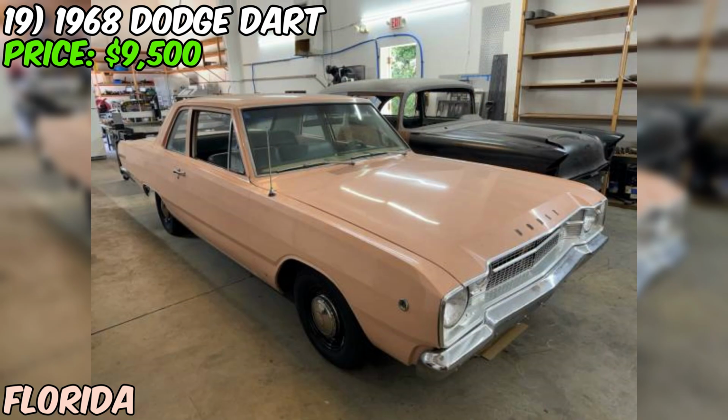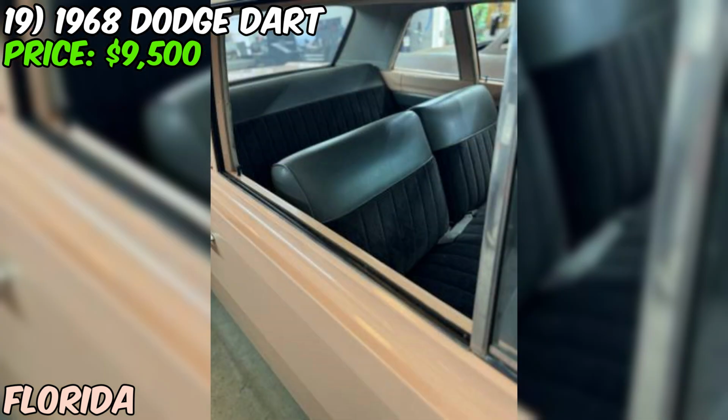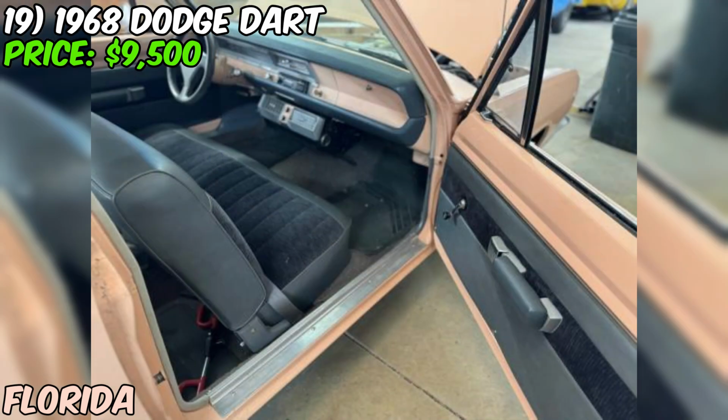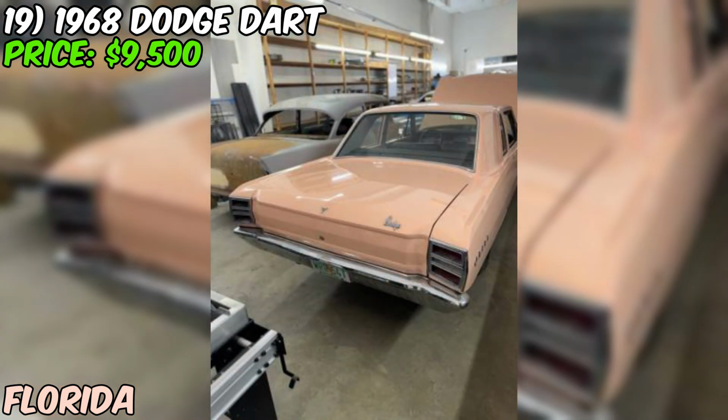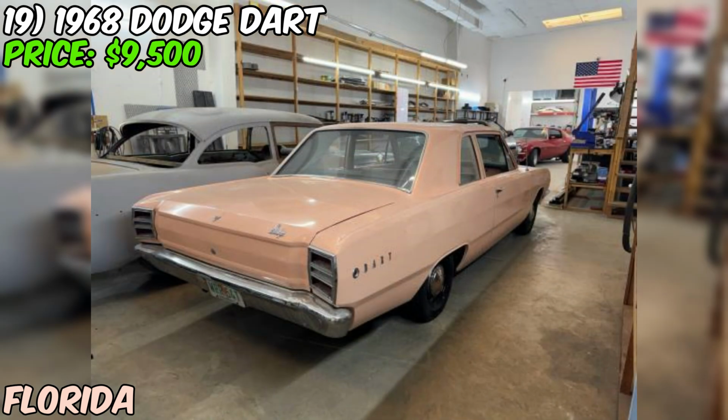The seller also offers restoration services, powder coating, sandblasting, and even CNC plasma cutting if you want to take your project to the next level. All in all, this Dodge Dart looks like a solid starting point for someone looking to breathe new life into a classic American muscle car. Just remember, you'll need to invest some time, money, and elbow grease to get it road ready, but with some patience and dedication, you could have a real showstopper on your hands.